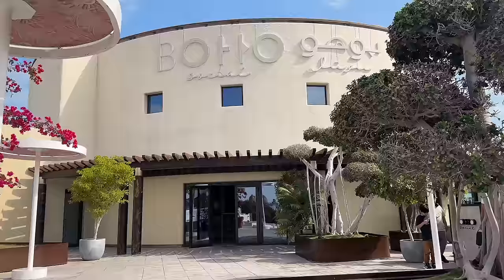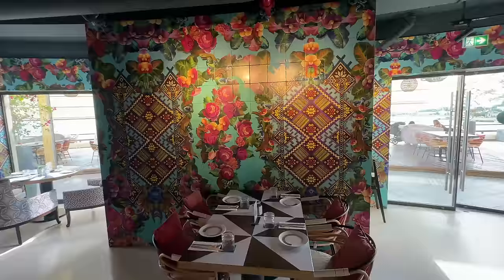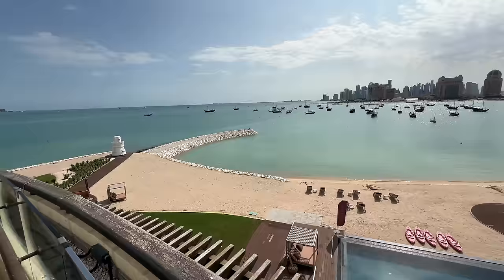And if you're looking for a place to have lunch, come here to the Boho Social. Perched up on the hill here with a great vantage point is the Boho Social, right above the Katara beach. They have good food. No alcohol is served here, but you can get a refreshing watermelon juice or a lemon mint. And they have some really nice architecture on the inside here. I really enjoyed just relaxing and looking out over the ocean as you can see all those dhow boats in the harbor.